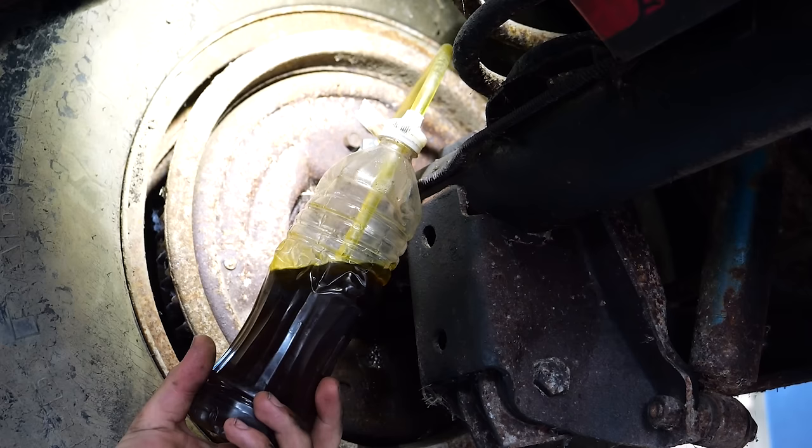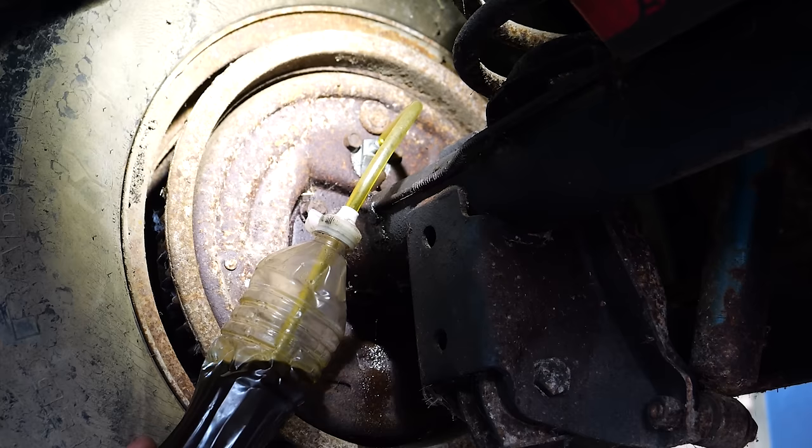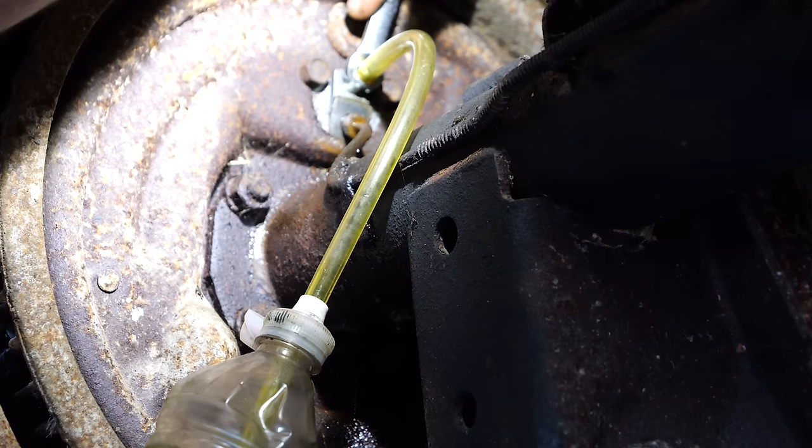Got my world-renowned water bottle with a hole stabbed in the top and a piece of clear tube shoved down into it, which is key. This is to catch the fluid, obviously, and the clear tube allows me to see every last little bubble, as you will hopefully see here in a second. What I'm gonna do is have Jesse press the pedal down, and then I will open the bleeder, close the bleeder, and have him let the pedal back up and do that over and over and over until it's done.